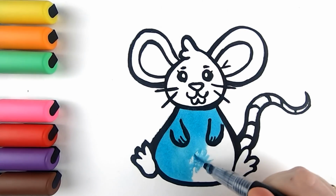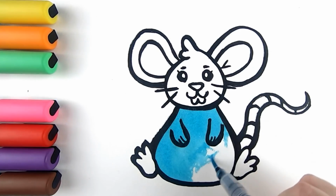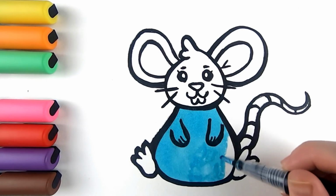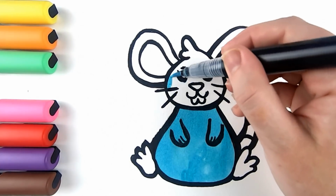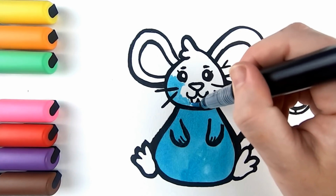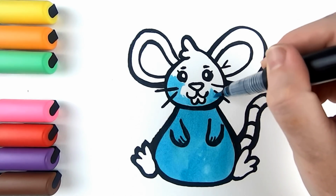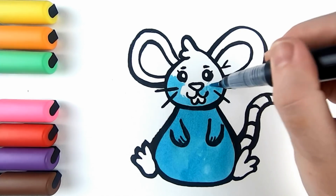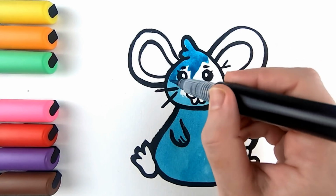Mice are super clean and tidy. I should learn something from them. Do you keep your room tidy? They usually stay close to their home. They don't like going too far. Mice can jump 3 or 4 meters without injuring themselves. Wow!